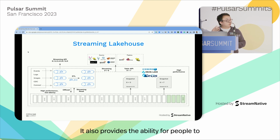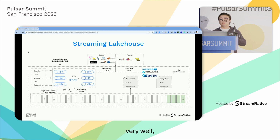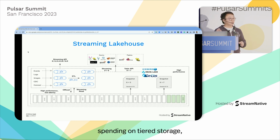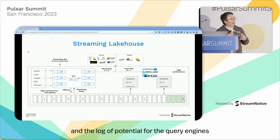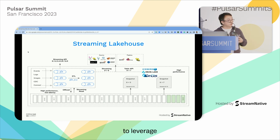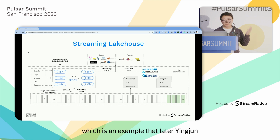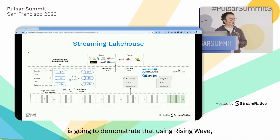It also provides the ability to bypass the streaming API and read the data directly from the Lakehouse, which is the table API. This approach supports existing applications very well, so you don't need to change your application. It not only saves cost, reducing the entire cost you're spending on tier storage, but also unlocks the potential for query engines to leverage the information stored in Pulsar and Lakehouse to do unified batch and streaming, which is an example that Yingjun is later going to demonstrate using RisingWave.